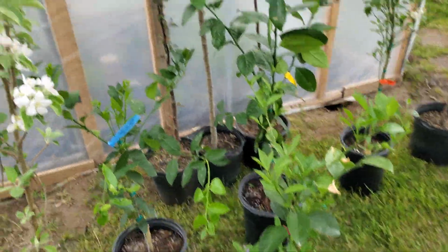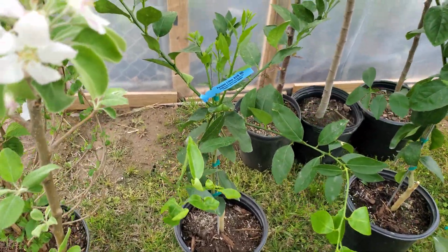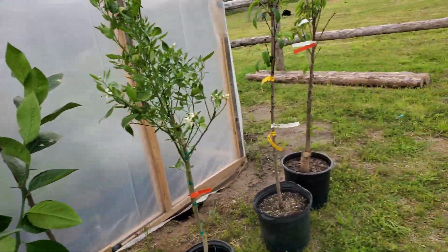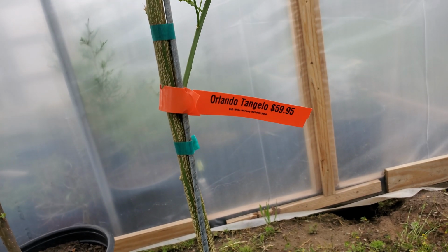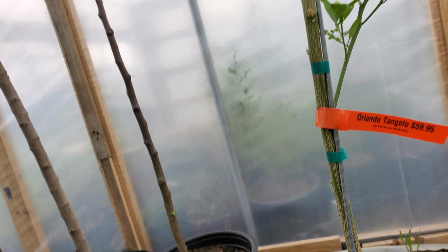But anyway, moving on, we'll take a look at the rest of them. We got another Persian lime and the improved Meyer lemon. Those were two that we did previously have. We decided to go with this unique little plant right here. This is an orange tangelo from Bob Wells Nursery. It looks like he's doing really good.